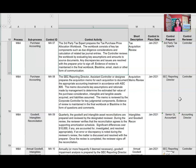And then the purchase accounting memo, once you have the purchase allocation, once you have all the expert opinions on how to treat this, writing it up into an accounting memo so that you outline the background, the assumptions, the prices paid, what is goodwill, what are actual assets to allocate to. That's your purchase accounting. And of course there's going to be the journal entry that comes out of this to record this asset onto your books.